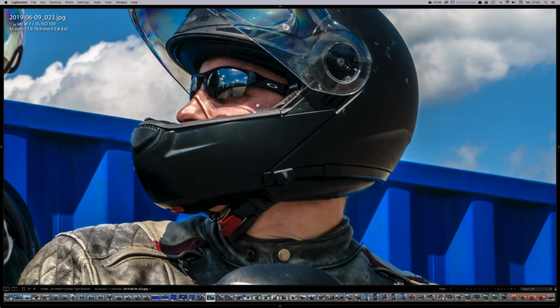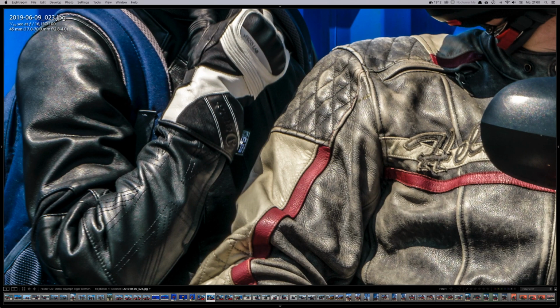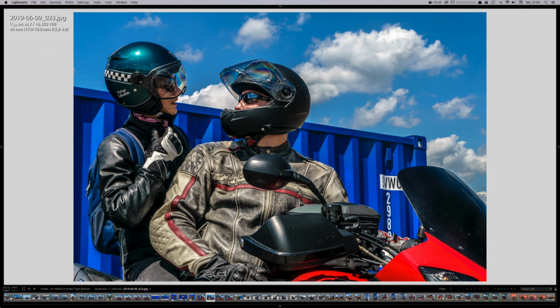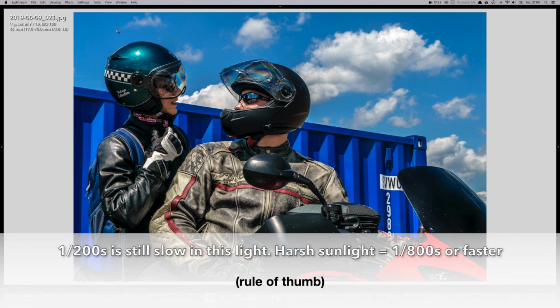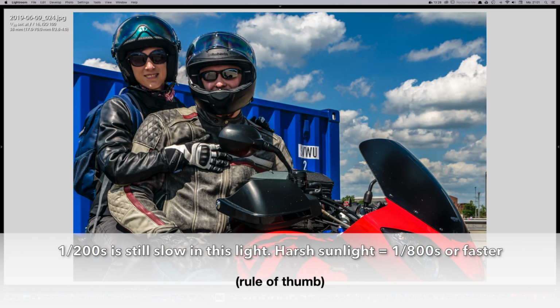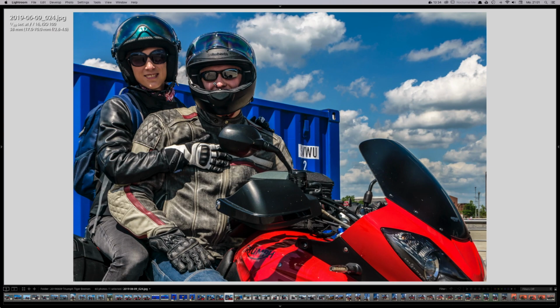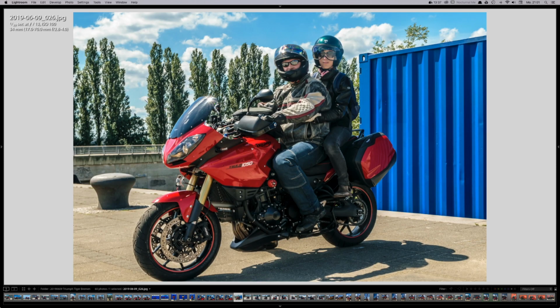Same here, 1/30th second. It's a little bit sharper. 1/30th second, not completely sharp, but this is too slow. You should shoot at higher shutter speeds, especially in this kind of sun. You can shoot at 1/200th of a second at least, or faster, and go down with the aperture, or open the aperture. Same here, although this is quite sharp. Yeah, you can see here it's too bright, so you shouldn't have shot at 1/30th. Okay, I think I've said this enough now.